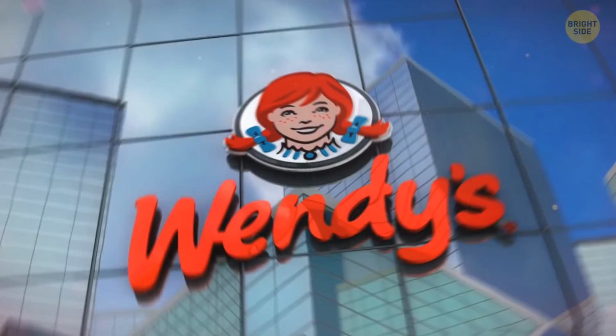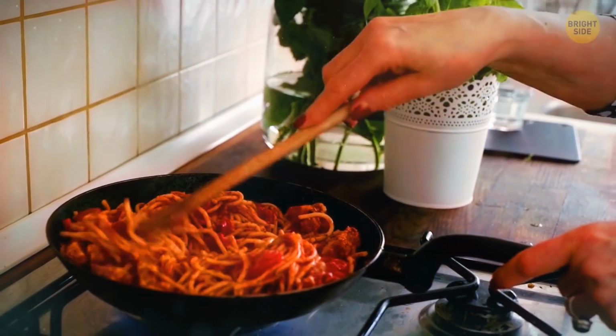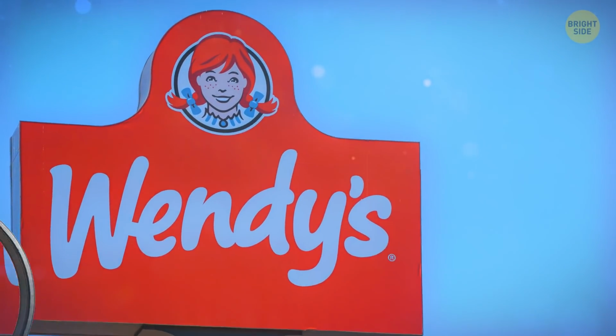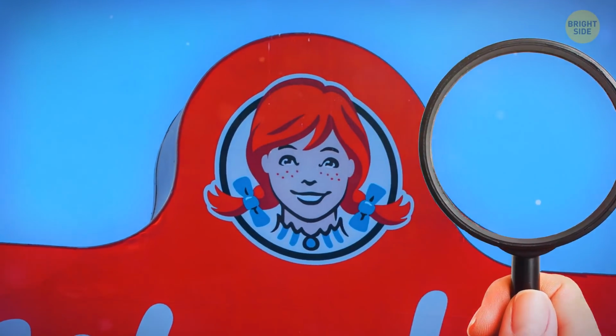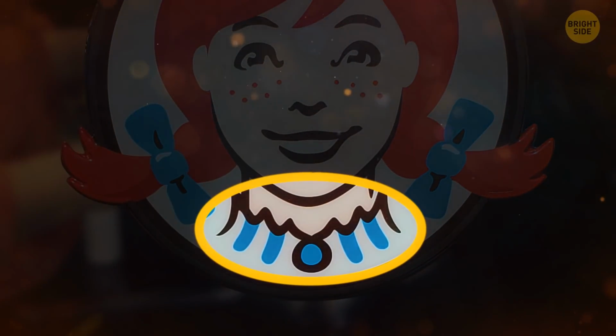Wendy's are giving off a home-cooked vibe with their logo to seem more friendly and approachable. But you'll see they take that one step further with a hidden message if we zoomed in. Take a look at Wendy's collar, and you'll see it spells out the word Mom.